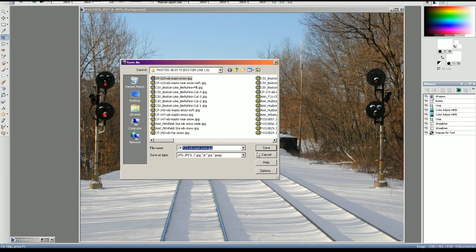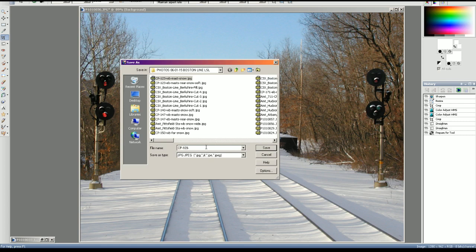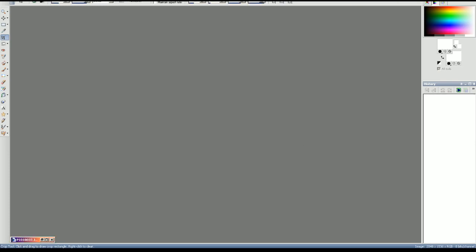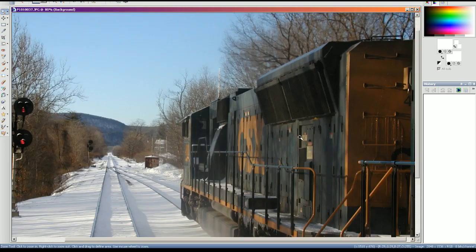CP109. I believe that's the start of a main track, so that's going to be main track 1. And this was a limited clear. Conrail was pretty good at putting in limited speed switches when it was doing upgrades like this. So that's just the signal displaying for the train. And here we go with our actual train, and it is a CSX.